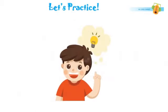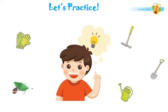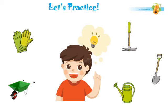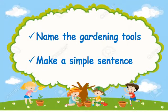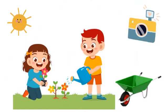Now, it's your turn, kids. Go outside and let's search for some planting tools. You are going to tell me what you have. Your task for today, kids, is to name the gardening tools and make a simple sentence. I am waiting for your great work, kids.